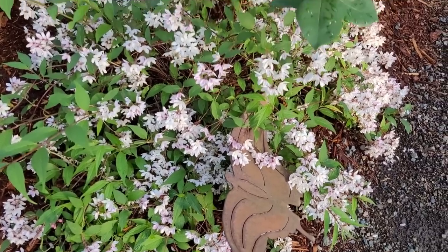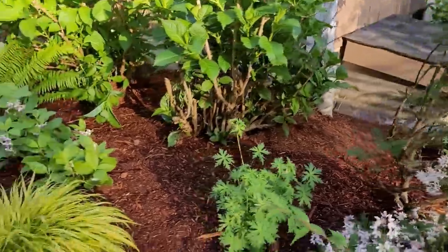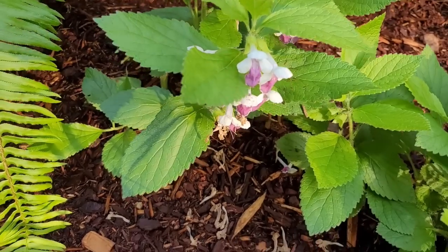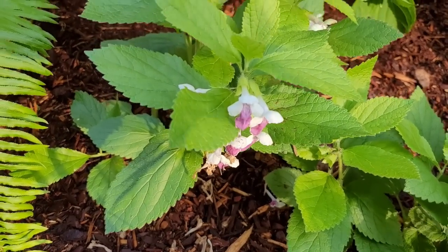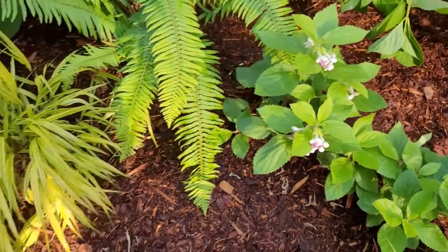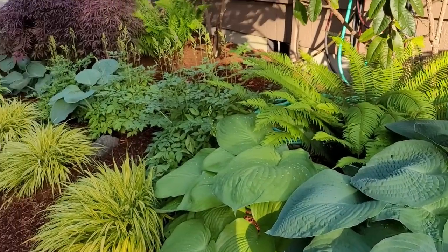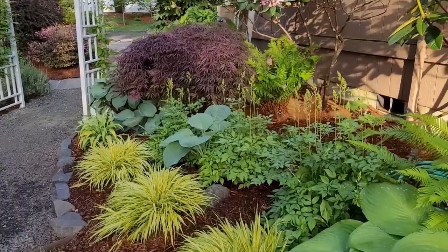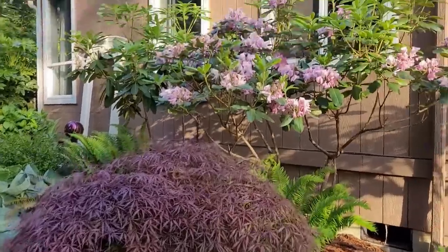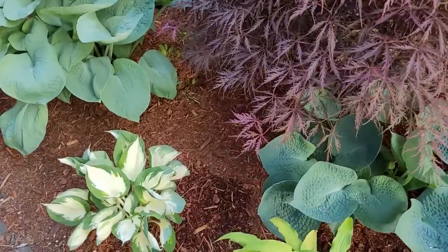Look at that. Knockout rose is finally starting to bloom. These are shady characters. It's called Bad Bomb. What a terrible name for such a pretty flower. But they're cool. Huge hostas. So I pan down here a little bit. Japanese maple, which is in need of a trim. Rhodie up top is done blooming. Everything exploded within a couple of weeks.